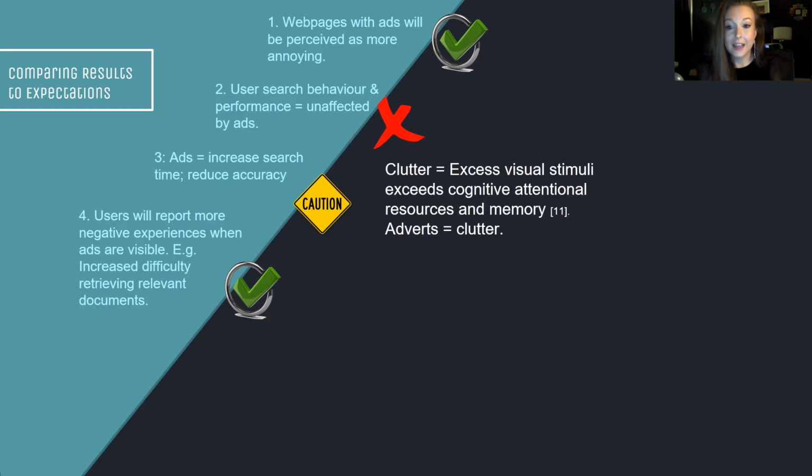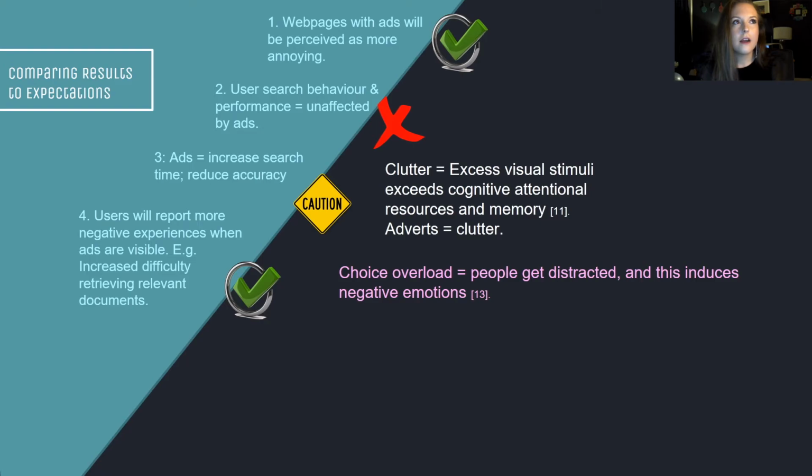These results make sense because there is this concept called choice overload. And this states that humans are predisposed to distraction. And when they have to search through more content, this induces negative emotions.